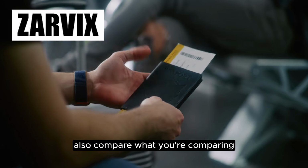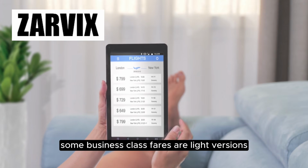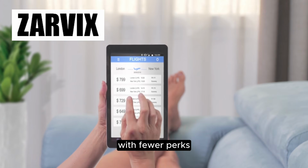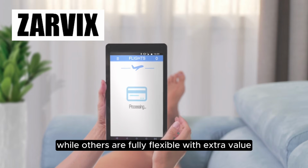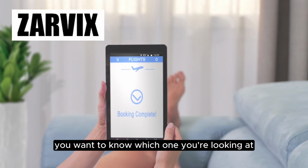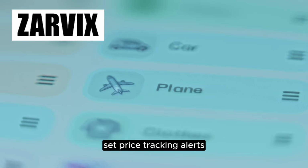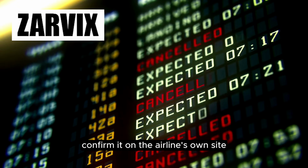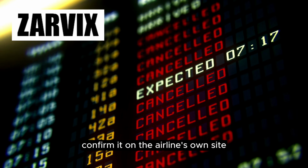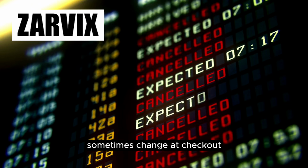Also, compare what you're comparing. Some business class fares are light versions with fewer perks, while others are fully flexible with extra value. You want to know which one you're looking at before you decide a deal is good. Set price tracking alerts and let the system work for you. When you see a big drop, confirm it on the airline's own site because third-party prices sometimes change at checkout.